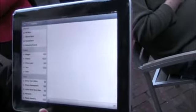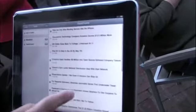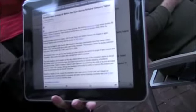So Feeddler is basically a Google Reader client for the iPad. When you open the app, like right now there's no internet, but I already synced it before. So for example, I can go to TechCrunch, and this is the feed from TechCrunch that I synced before. So right now I can still read it, and you can read a couple of stories offline.